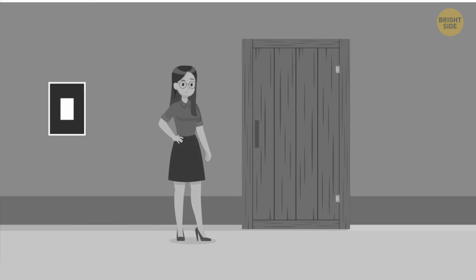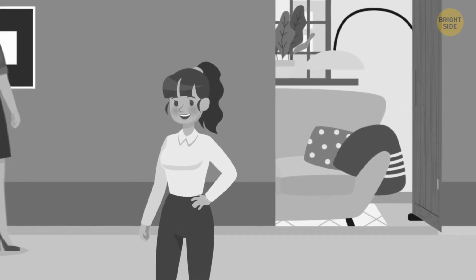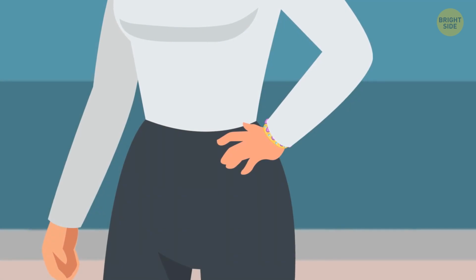Amelia remembered that when Dakota opened the door, she was wearing a t-shirt. The next time, she was already wearing a long-sleeve shirt. She put on the bracelet and was hiding it under the sleeve. That's why Amelia didn't find it in the room.